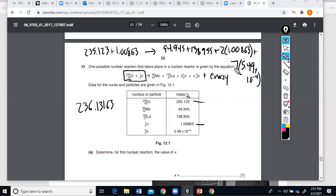How about over here? Start with the electrons. 5.49 by 10 to the -4, and I got 7 of those, so times 7. And then I've got plus 1.00863 plus another 5.49 by 10 to the -4 times 7. Plus 1.00863 plus 1.00863. Got to add that one in twice.